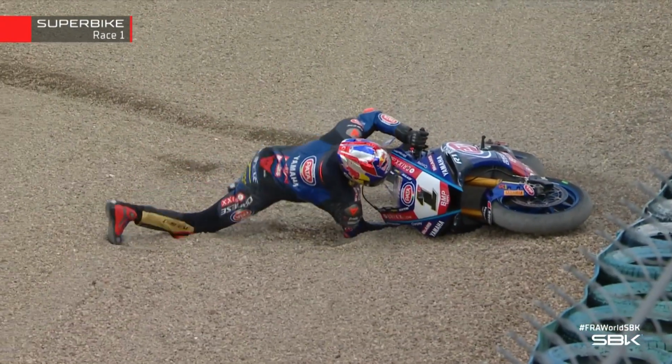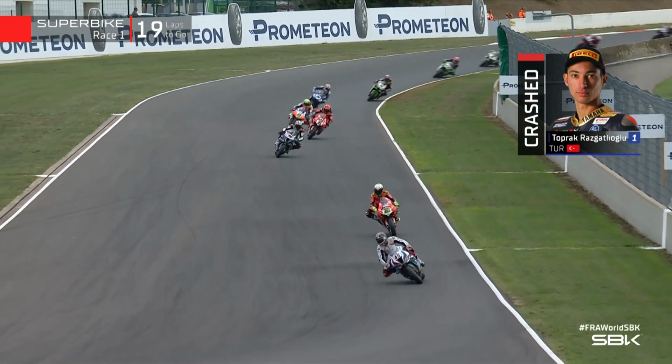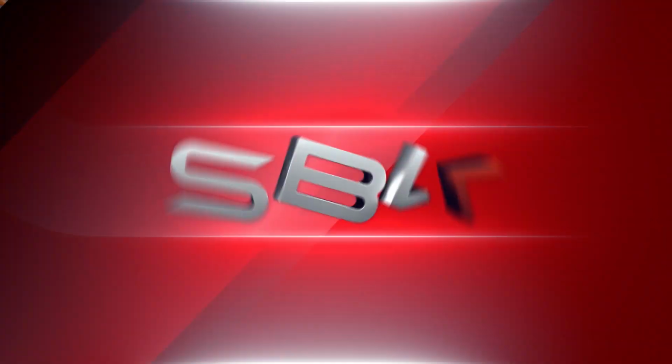Toprak Razgatlioglu is down. Toprak with a lead of over a second to his nearest rival, Scott Redding. I cannot believe it. And Alvaro Bautista will be rubbing his hands together. He's up into 2nd place with his 2 main title rivals down in the gravel trap.